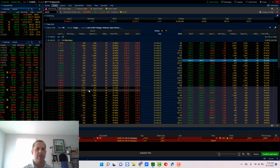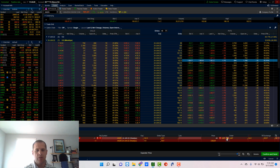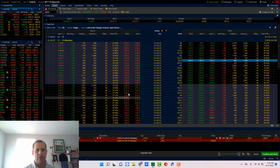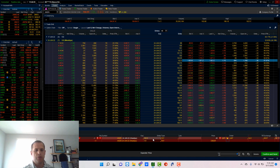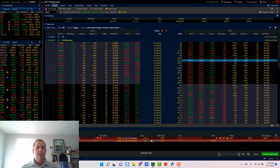Those are the ones that have 7 days left. They expire next Friday, right? What I did is I went to the out of the money puts and I went to the 102.5 puts. They're about $2.50 out of the money. The stock's trading for 105 now. If I sell the 102.5 put and then buy the 101 put, it's a fully risk-defined trade that gives me a neutral to bullish position.